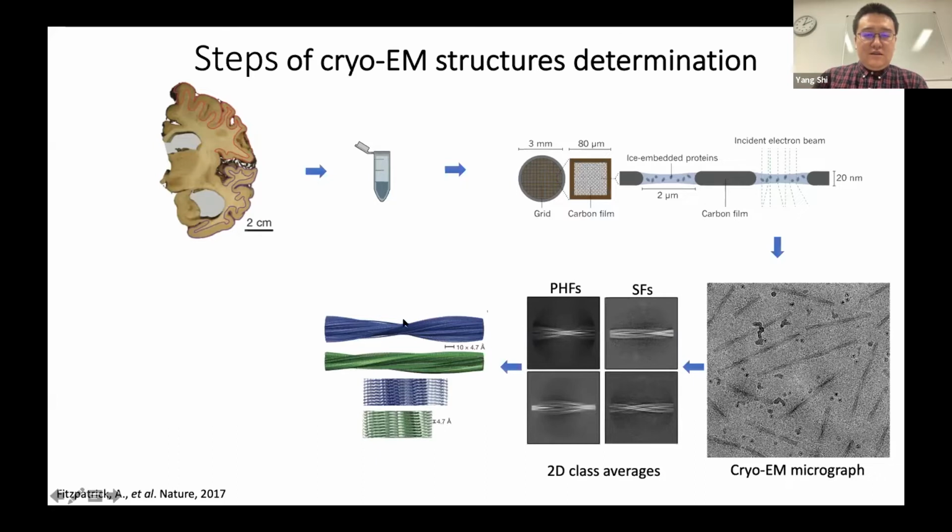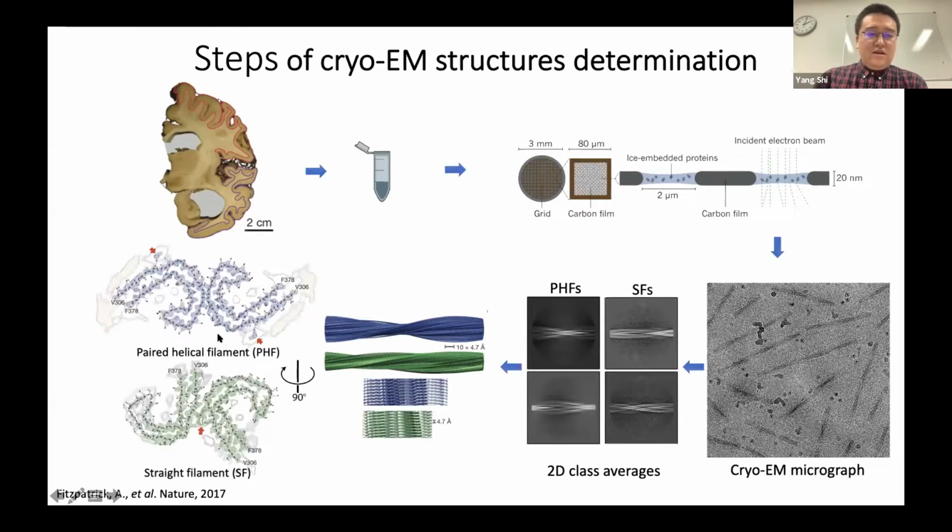If we look at the cross-section of each filament, we could clearly see there are two types of tau filaments. One is the paired helical filament, and the other one is the straight filament. However, the protofilaments from PHF and SF are identical, which we call the C-shaped core. The difference between PHF and SF is the inter-protofilament packing.